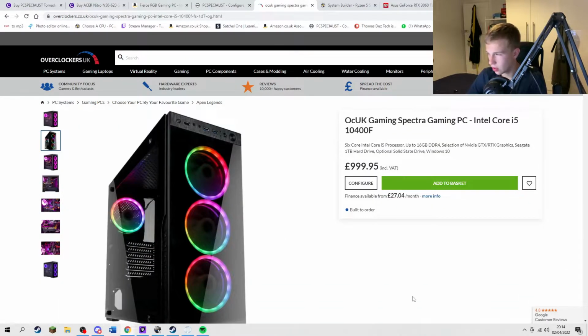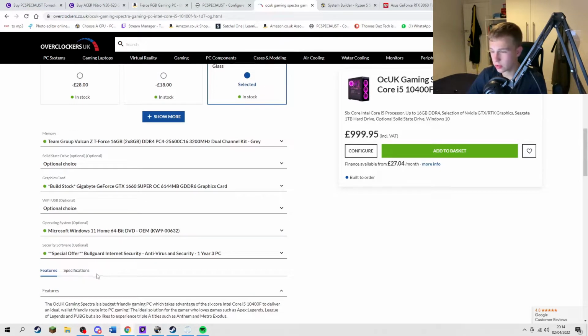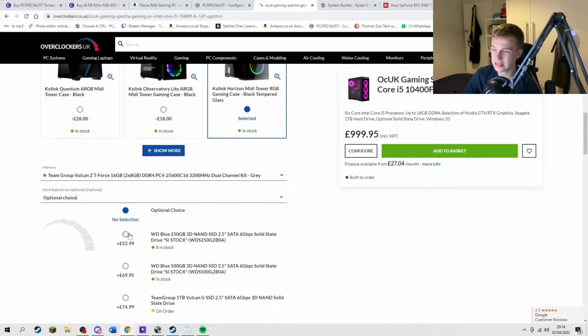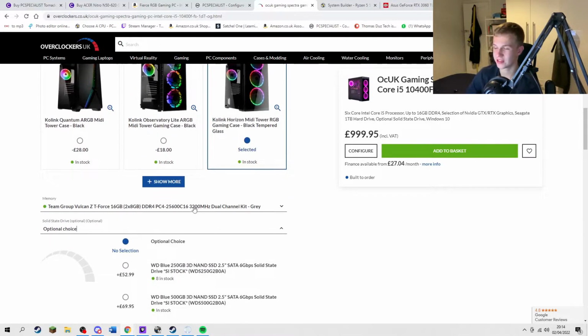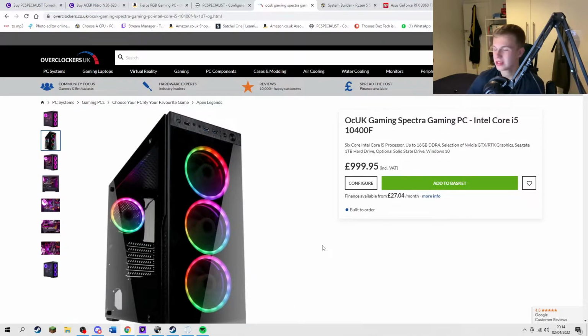Moving on to Overclockers. In this, you get 16GB of 3200MHz RAM, a 1660 Super, Windows included, a 600-watt power supply, a 10400F, and a 1TB hard drive. It doesn't even come with an SSD at this cost. It's an extra 50 quid for an SSD. So I wouldn't go with Overclockers either. I wouldn't include this in the listing at all.